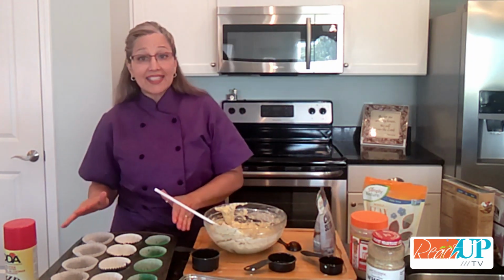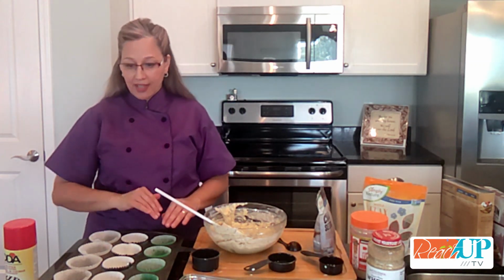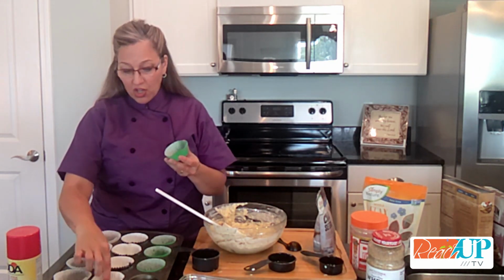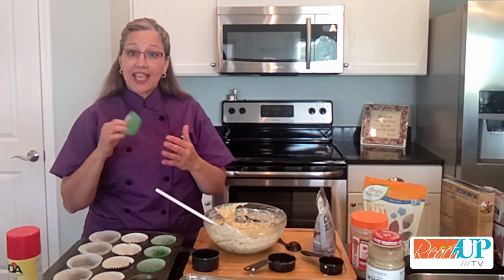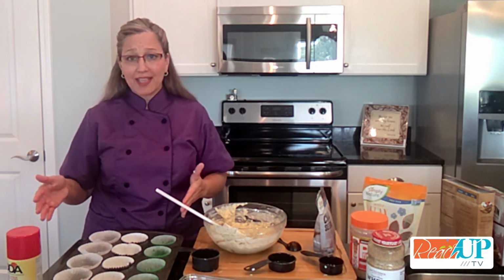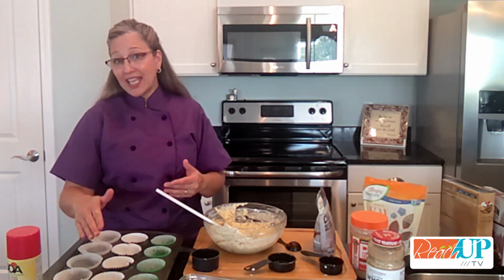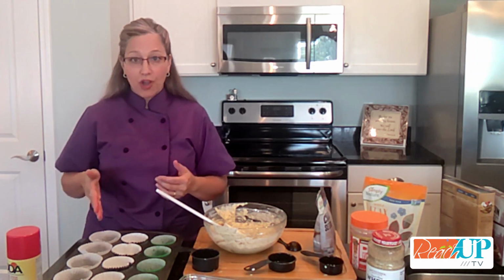All right, the next step to this recipe is going to be to prepare the pan. I used muffin cups, and then I sprayed it with a nonstick spray. I also used different color muffin cups to indicate the different flavors I'm making, to make it interesting. You can use all the same color because you'll tell what they are from the food on top of them. So no need to get fancy, but if you want to make it more interesting, you can use different colors for each row.